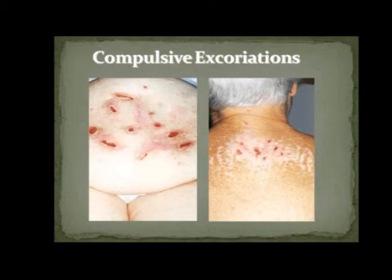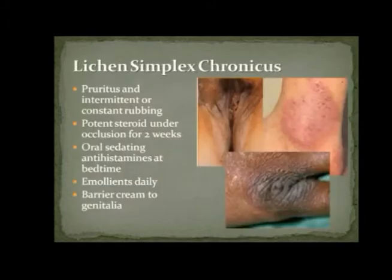But when you see them for the first time with all these crusted lesions, remember, when you have crust, it means infection. So you have to put them on oral antibiotic for at least a couple of weeks to get this down. Give them maybe a mild steroid like betamethasone valerate 0.1%. Give them an ointment base so it will stay there. And encourage them to cover it if they can. It's very easy to do when you're covering with a dressing.